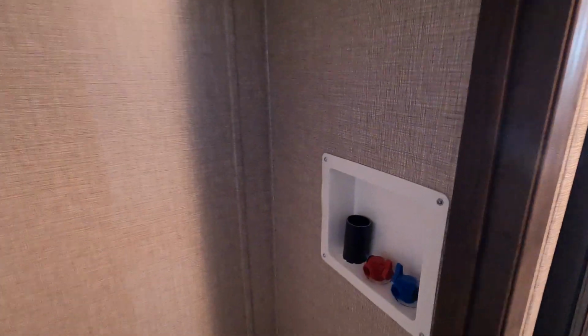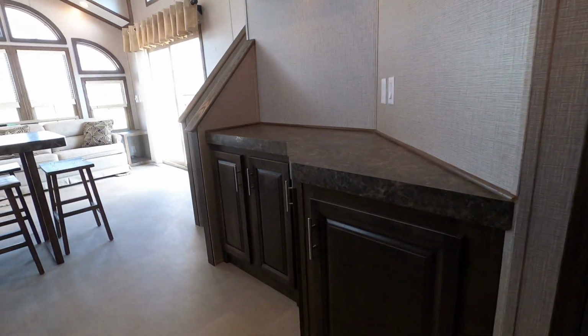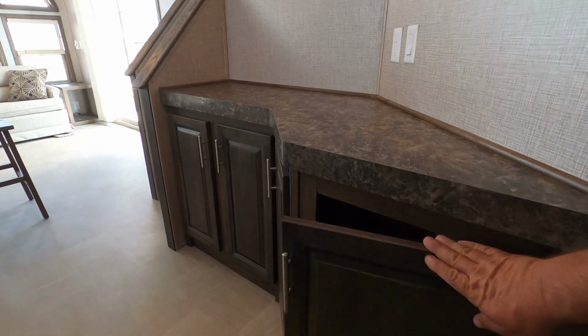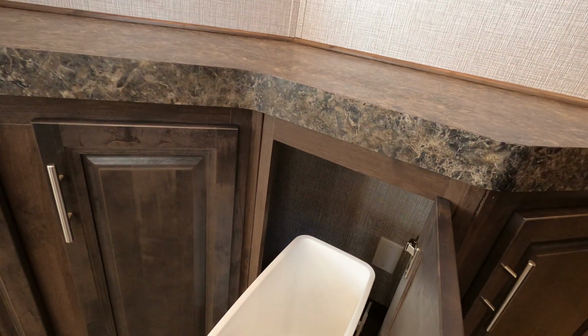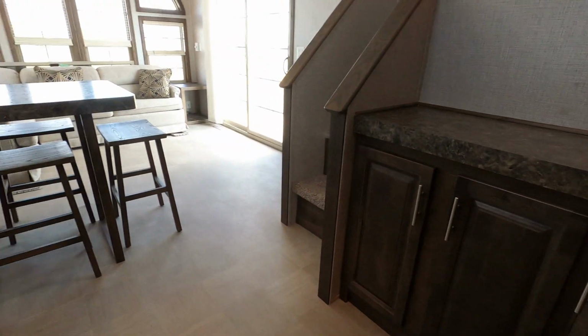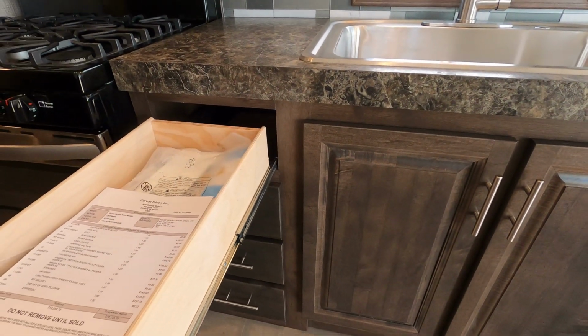Here's a little surprise here. It's plumbed for a washer dryer. This is also a coat closet, but it does have the plumbing for a stackable washer dryer. And it will fit if you buy the right one. More pantry. Double door pantry. I didn't open all these doors, but trash can. Dishwasher is really cool. All the drawer guides are ball bearing full extension drawer guides.